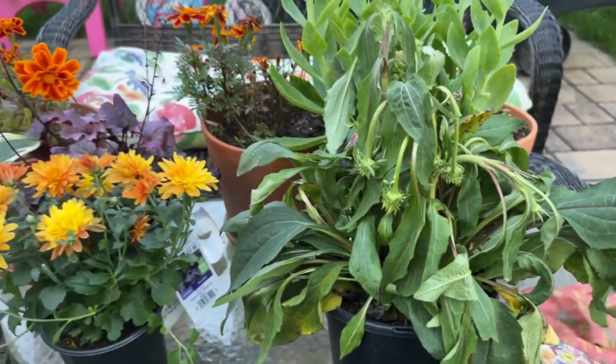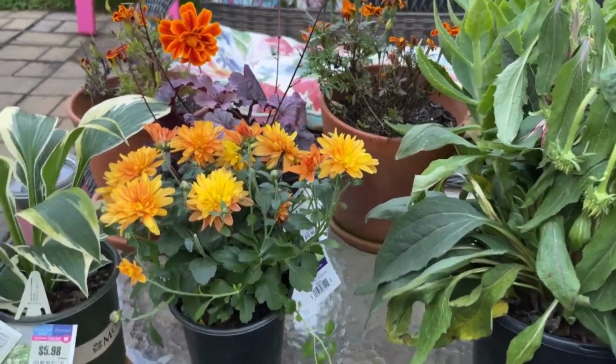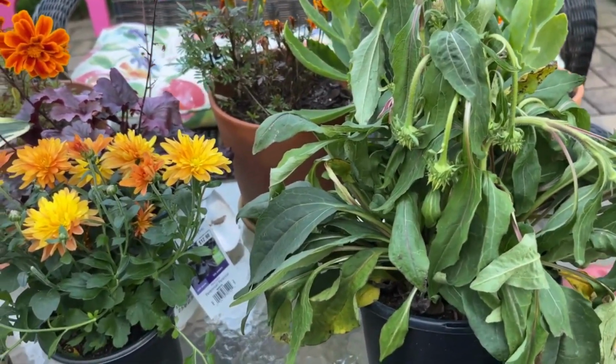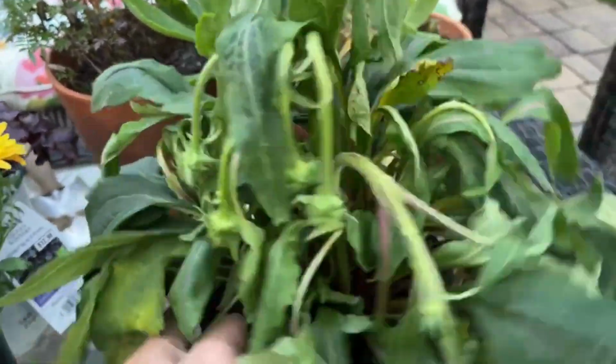So when I purchase clearance plants, I think about what I need, if I need it, if I don't need it, and where I'm gonna put it. I just don't buy it because it's 50% off. Only buy it because you need it. So my purchases are well thought out, so to speak. Anyways, so look what I got.